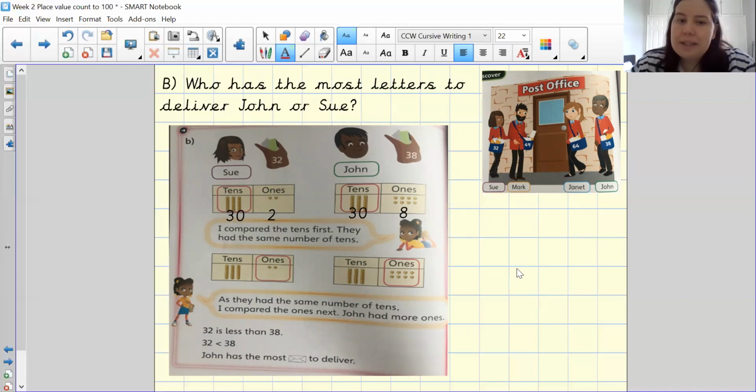Fantastic, well done if you said that the 8 ones are more. So 32 is less than 38. As you can see, I've written 32 and I've put the small end of the mouth pointing to 32, because we know that the crocodile eats the biggest number, which is 38. So John has to deliver more envelopes than Sue.